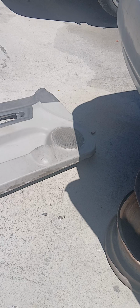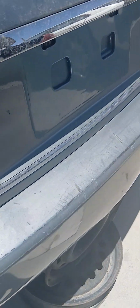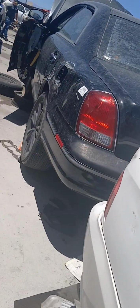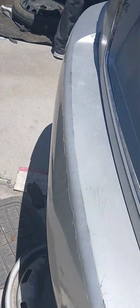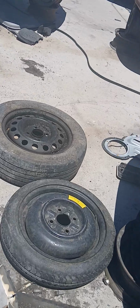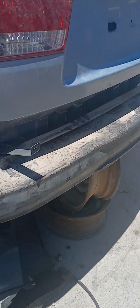This is a 2002. Needs your year. Far back, you need that power cord or that connector. This is a Hyundai Sonata. What year is this? Ain't no mirror on them, 2014. Don't need any. Need 2010 and up. 2013, it's a Hyundai Sonata.